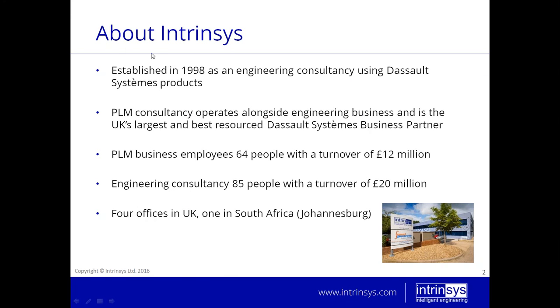So before we get into it, let's talk about who we are as Intrinsic. Intrinsic was established in 1998 as an engineering consultancy using Dassault Systems products. We were consulting as engineers and just using Dassault Systems products like CATIA. We then developed into a PLM consultancy operating alongside the engineering business. At the moment we are the UK's largest and best resourced Dassault Systems business partner. As far as I believe to date, we're actually Northern Europe's largest Dassault Systems business partner. So in Northern Europe, we're number one, not just in the UK, but within the Northern Europe region.